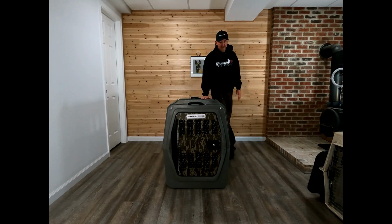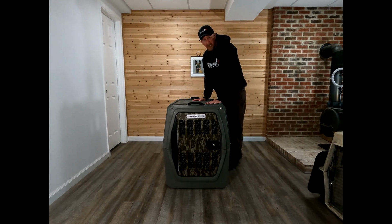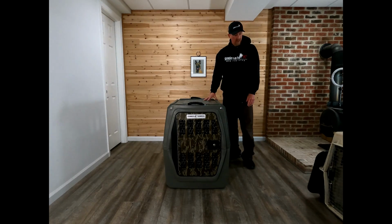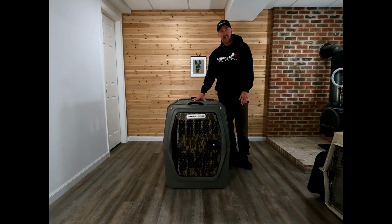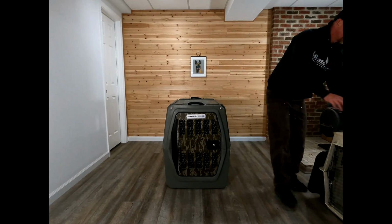So, I got this kennel, the G1 version, at the same time I got the Dakota 283 G1 version. This kennel weighs approximately 72 pounds. It is heavy, and it is huge. It is so big, you would struggle to fit this in most SUVs. I cannot get it in my Ford Explorer, let alone put two dogs in there with any type of space.